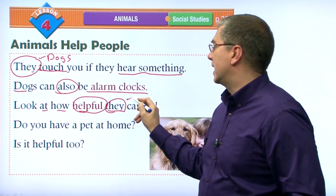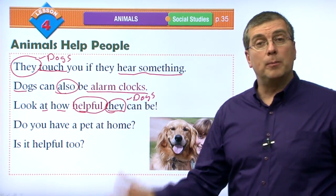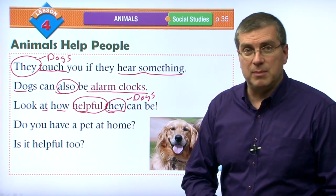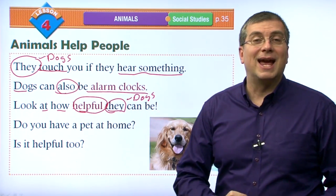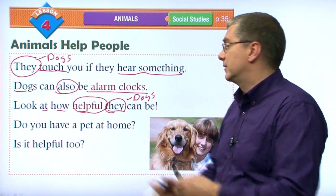They are the dogs again, right? Dogs can be very helpful. They help people in many ways. They help blind people. They help deaf people. They help everybody as alarm clocks. They can help us in many different ways.